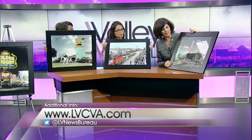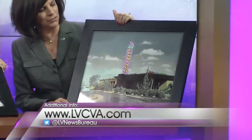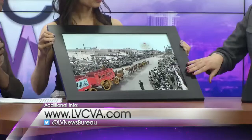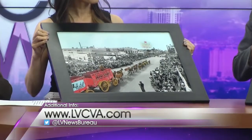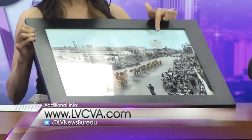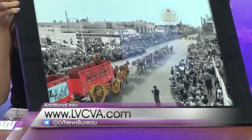This is the Flamingo, and this original photograph was taken near when it opened in about 1947. This is the El Dorado Parade, which, as you know, is a staple in Las Vegas, has been going on for about 70 years. And as you can see, he just added color to different places around the photographs, and it really turns it into something different.